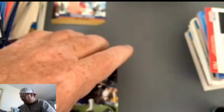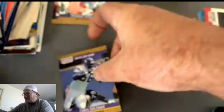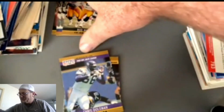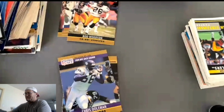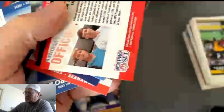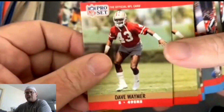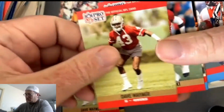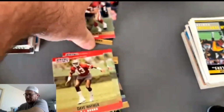This is going to be a pretty long video. One of my favorite players back in the day, Rod Woodson, and then Chris Doleman. Rod, I think, is a Hall of Famer. So let's continue here. I've got stuff here turned every which way. Just set them aside. I don't want to spend too much time trying to flip them. There we go, Bill Romanowski. Pretty solid player back in the day.